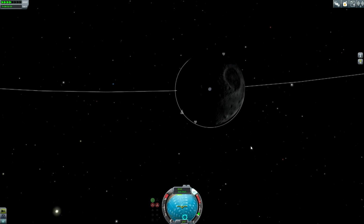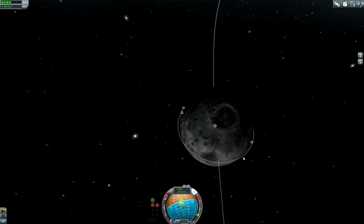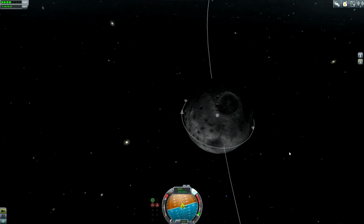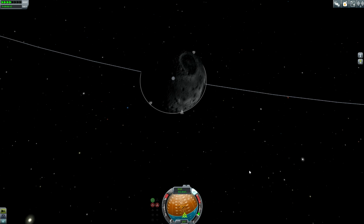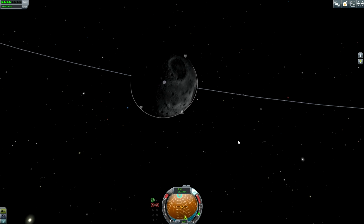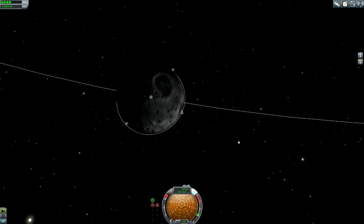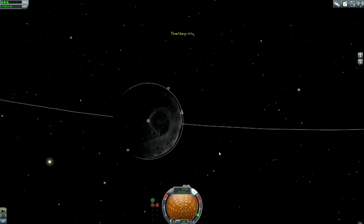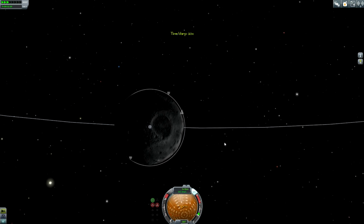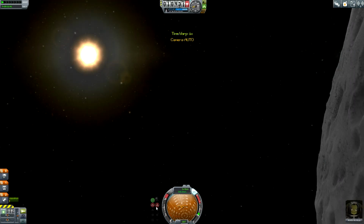I think the best way is to do an all-or-nothing burn, an all-in burn over here in order to leave the moon, and hopefully, if he's lucky, he can have a periapsis which is deep enough inside Kerbal's atmosphere so that he gets captured by it. And yeah, I hope for him that everything will work out as he wishes. Okay, I think this is now the perfect position for his maneuver.